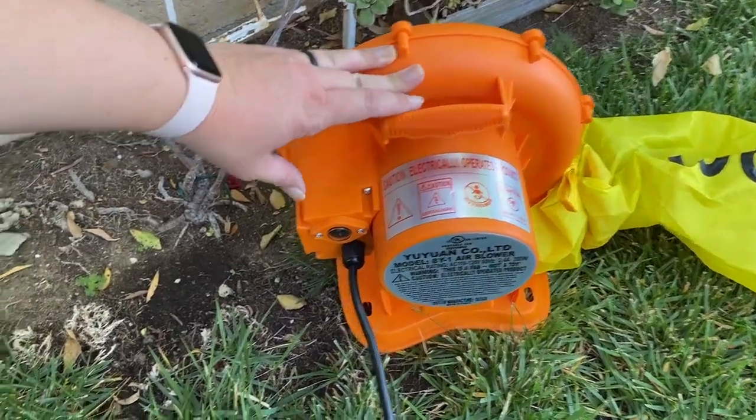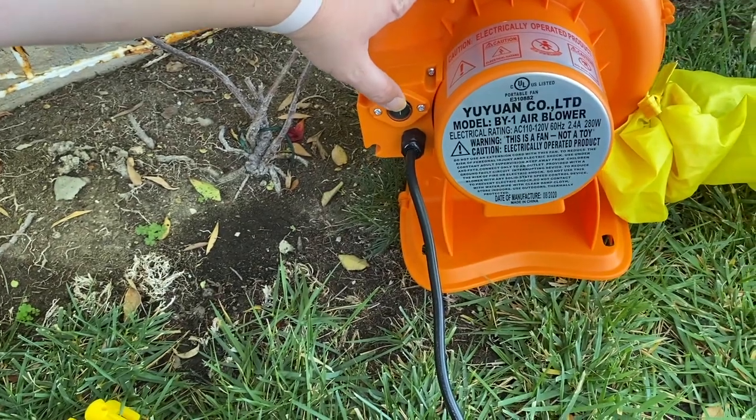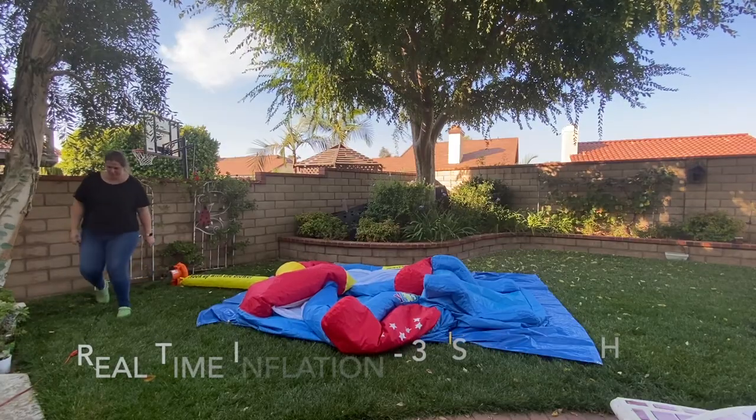All right, but this thing's finally untangled or unspun. Let's go ahead and plug this in and I'll show you guys how to turn this thing on. So this guy is plugged in and all we gotta do is press this button. Is your head spinning too?